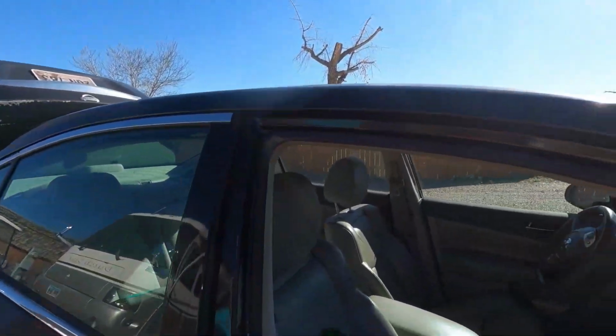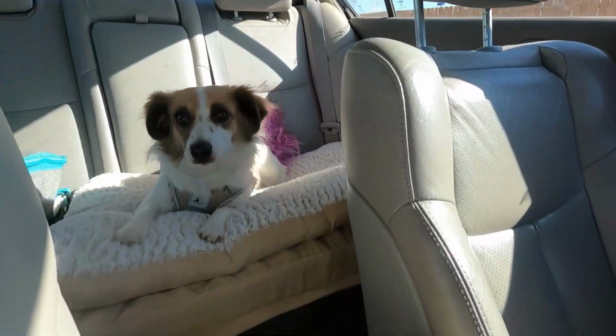We are full-time in an RV, my husband and I, and our little puppy Snickers, who is raring to go.